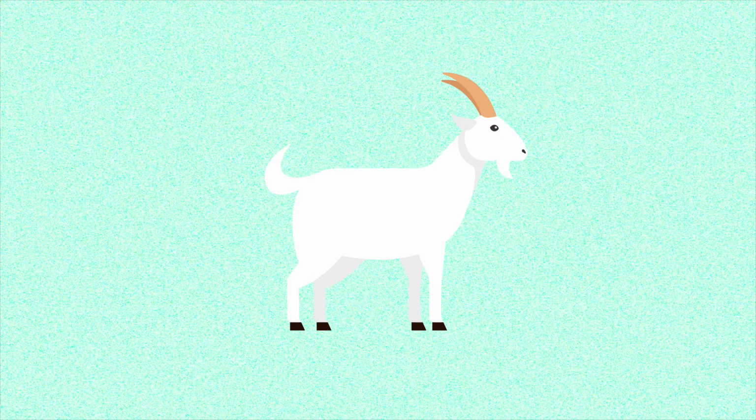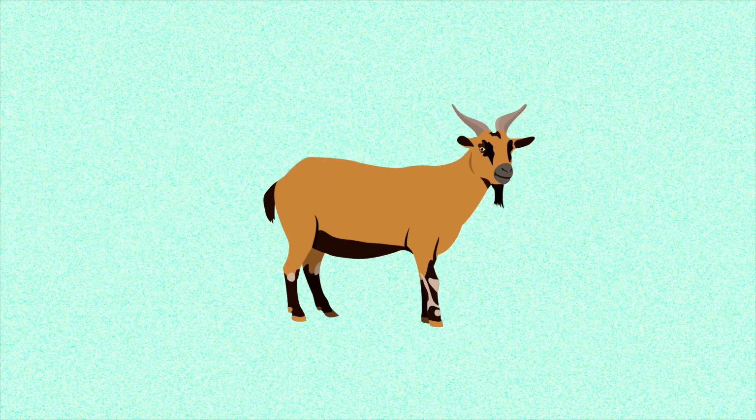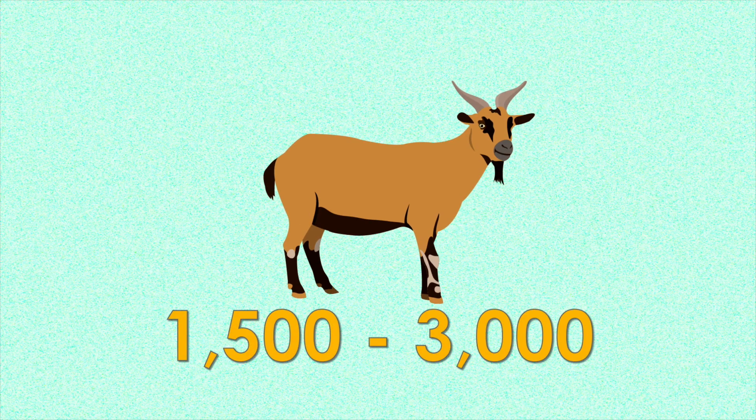50 kilos? Yes. From one goat? From one goat. It can sell between 8,000 to 12,000. But the small East Africa goat sells from 1,500 to hardly 3,000. So a good breed can fetch a higher amount of money.